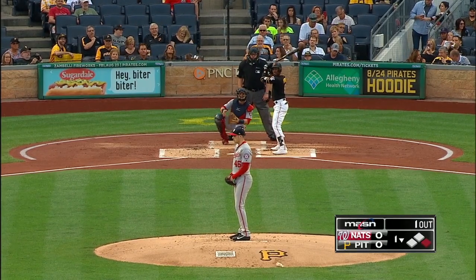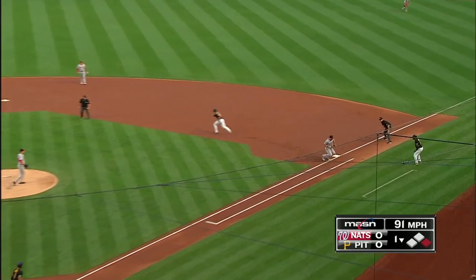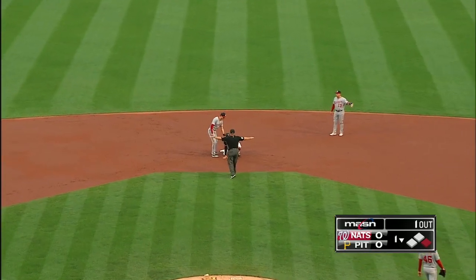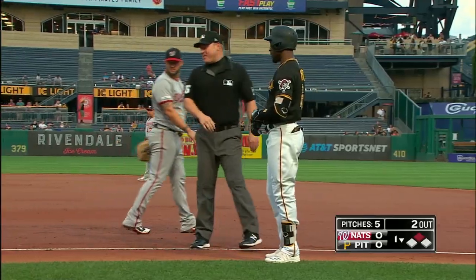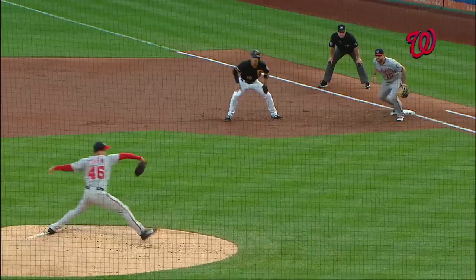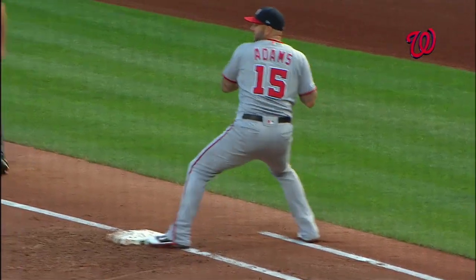And against Corbin, respectable numbers, 5 for 17. This one to Adams, not an easy pick, steps on the bag, throws high. They would have had to have a tag at the tail end of that, but Matt played it well near the bag. 2 down. Marte ran the whole way. He's still standing there. Did Matt touch the base, and are they going to check this?